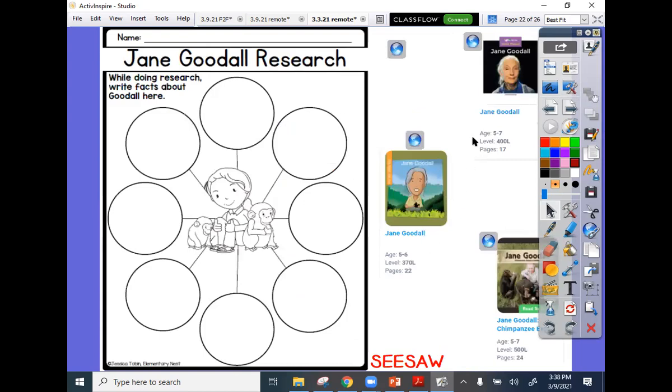Be sure you log in to Seesaw. Now, you may just use the video and get enough for all your bubbles, but I would use maybe the video and at least 1 book, just so I can have 2 different sources. But fill up my bubbles, write neatly so I can read them, and tell me some things you learned about Miss Goodall and her work with the chimpanzees.